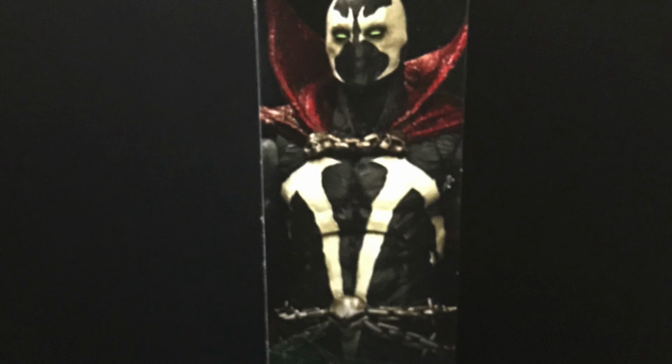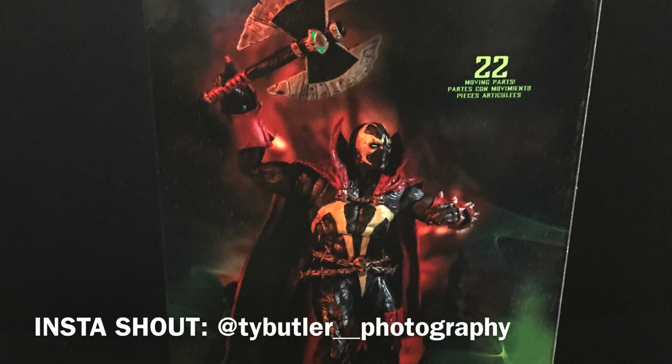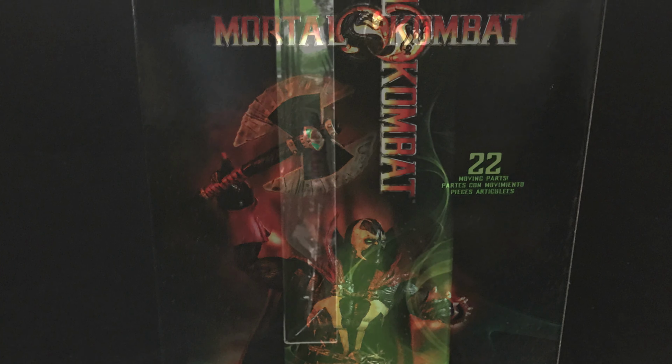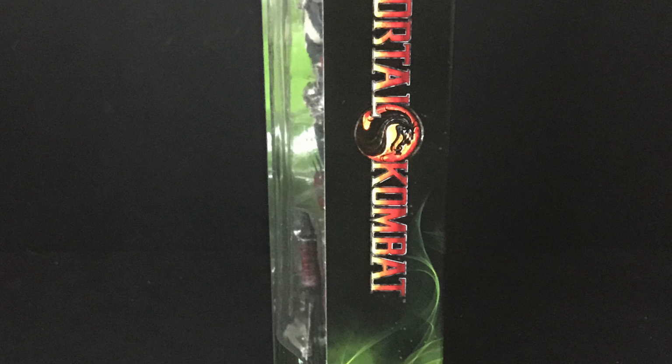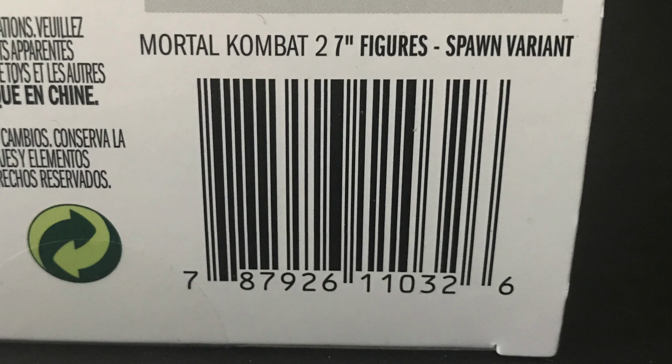On the side of the box, really nice photography for Spawn. A little glimpse of the action figure. Shout out to Ty Butler Photography. Go follow him on Instagram. He's responsible for all this. Mortal Kombat 11, again, represented well. Here is the barcode. I love that it does say Spawn variant. Never used to say stuff like that, but it's very cool to see that.